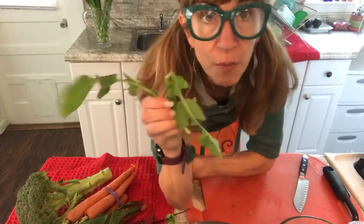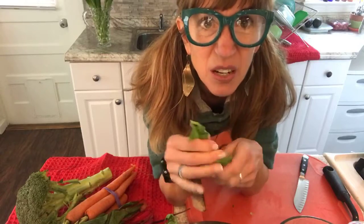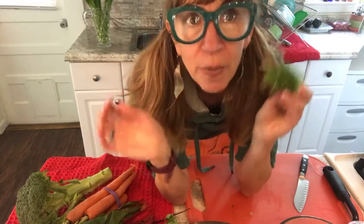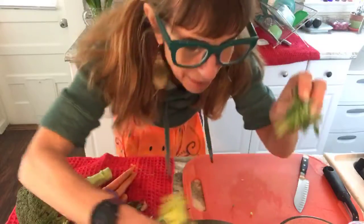I just made some miso broth earlier today. I sliced this up in really thin little slivers and tossed it in. If you're cooking kale, you're cooking spinach, throw it in. If you're making soup, throw it in, right? Don't throw it away. Throw it in instead.